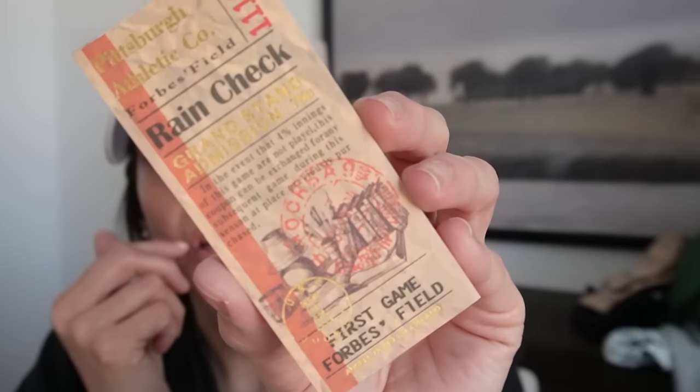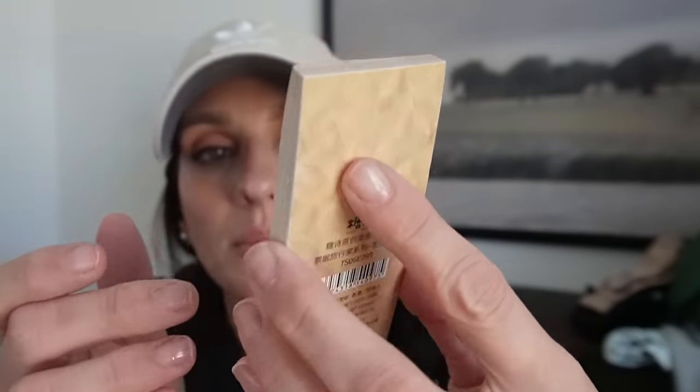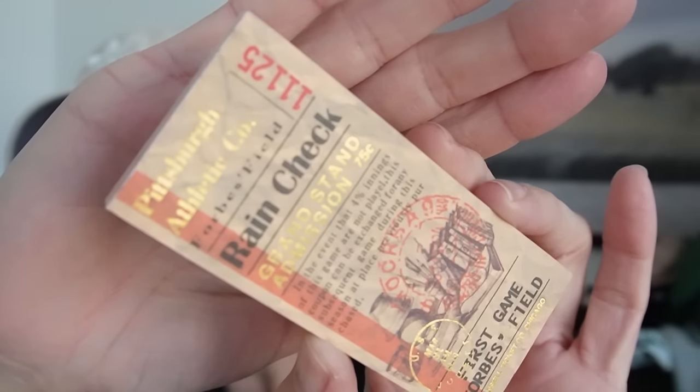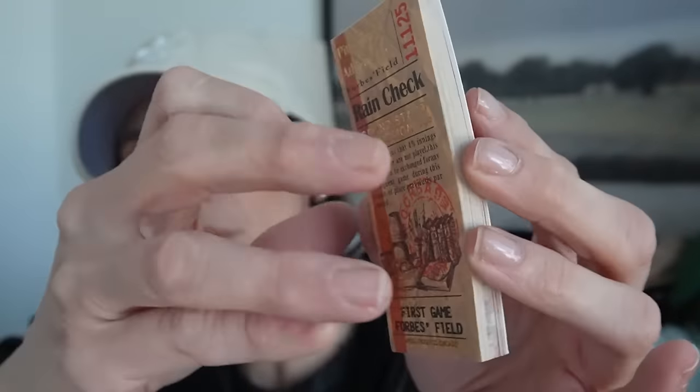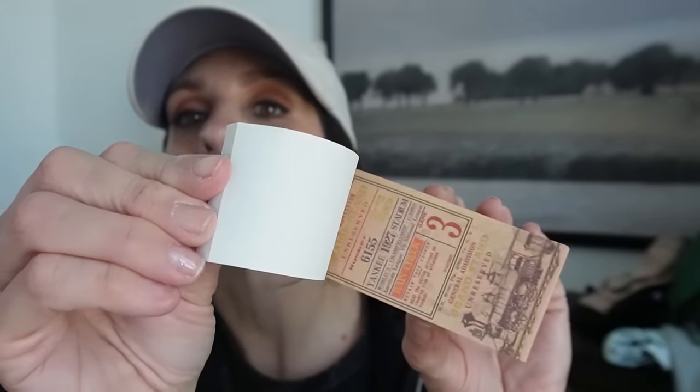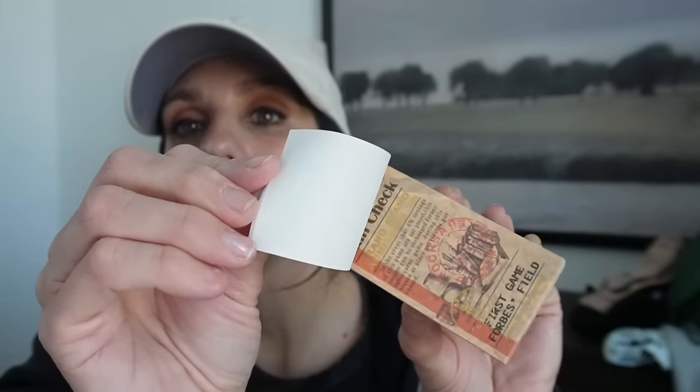Then I have this one. It's like tickets, but in a, I'll show you. Look how pretty that is. And I wish you could touch this in person because it has a really nice texture to it. You can definitely feel the embossing from the gold bits. And there are different little tickets in here. So everything will be linked down below.